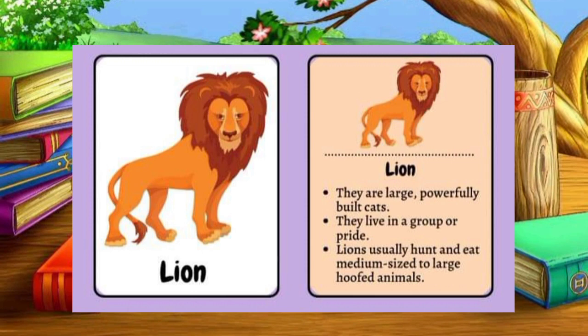Lion. They are large, powerfully built cats. They live in a group or pride. Lions usually hunt and eat medium-sized to large hoofed animals.